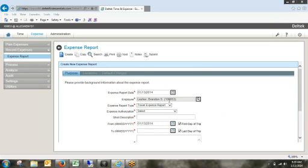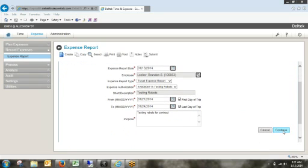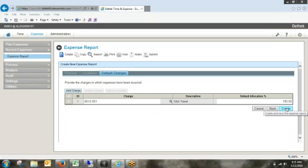Automatically pulls down your name, stays as a travel type expense report, but under authorization shows you the outstanding authorizations that you have that has already been approved. So you cannot do an expense report until your authorization has been approved by your supervisor. Once you click on that authorization, some of the information auto-populates from what was already approved, such as the dates of travel and the purpose. Your per diem area already comes in. The charge code is G&A travel as it was approved by the supervisor.